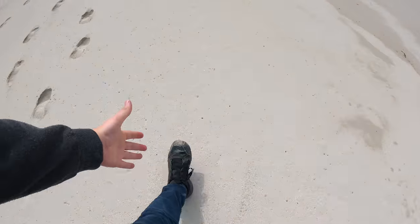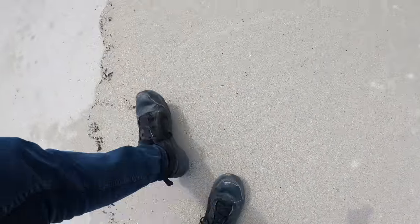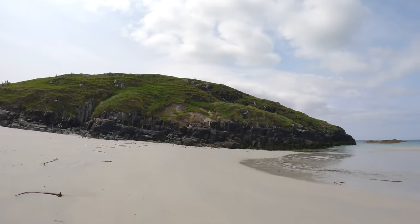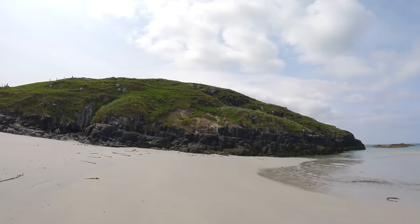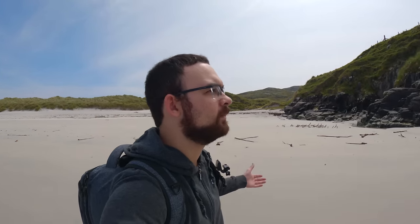This sand is so soft. Probably just because it's all munched up shells. But look at that. Beautiful. Look at how gorgeous this is. Huh? And there's like five people on this whole beach.